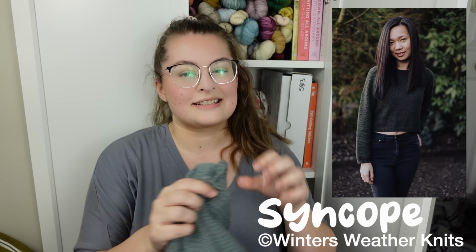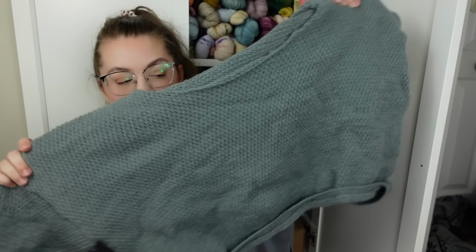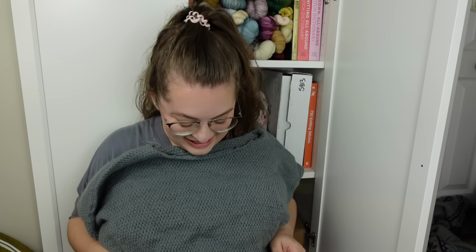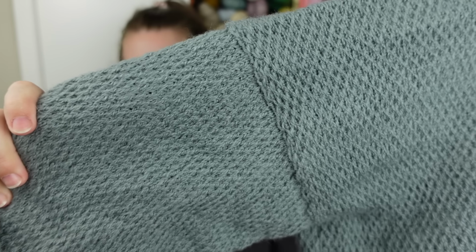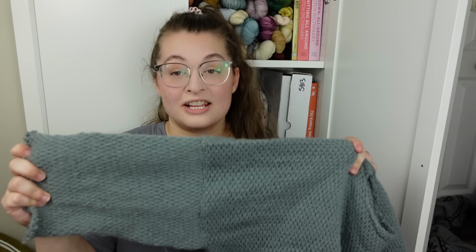This is another case of I don't like knitting fingering weight garments. And this one was even harder for me to work on, first of all, because it's very oversized. Now I'm holding this up to myself with my pregnant belly and it doesn't even cover it, which is hilarious. But it's fingering weight and there's a lot of slipped stitches to get this texture. So every row takes ages, absolutely ages. And I just did not have any fun with it at all.